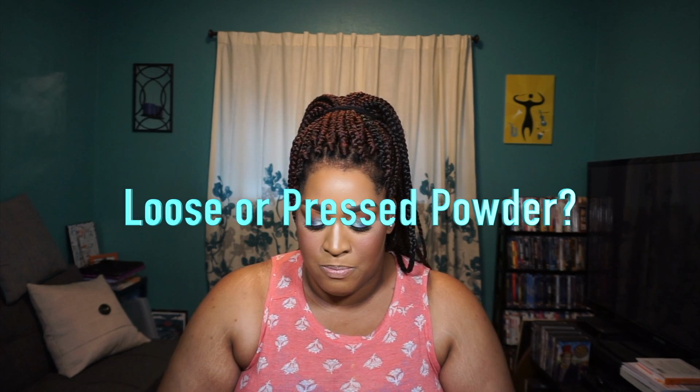Alright, the next one is loose or pressed powders. Honestly, both. My dog literally just decided to go nuts. But yeah, I use both. Usually when I do my makeup, I set my face with loose powder. But throughout the day, if I start to get a little shiny, I have a pressed compact in my makeup bag that I use to powder and get that shine off so I'm still cute and fly for the rest of the day. So, yep, that's how that one rolls.